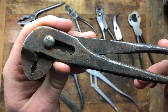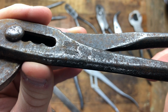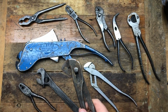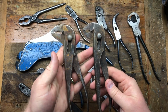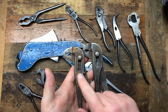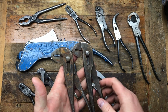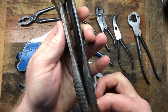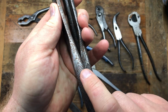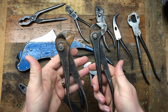So I got these Berg pliers made in Eskilstuna, Sweden, and I already have a pair of those which I need to clean up, but I thought they were the same, but they're not. This one has a much bigger hole in the center of it and is slightly different lengths, slightly different designs. Like this one has a little extra line on the grip, this one doesn't. So kind of cool. I like these pliers.